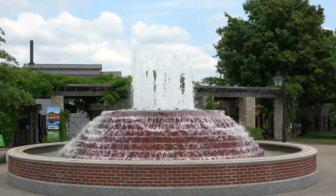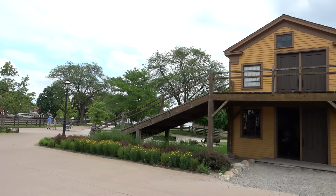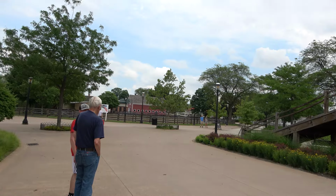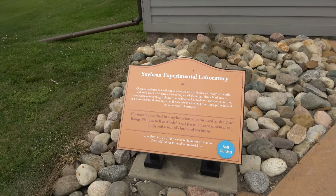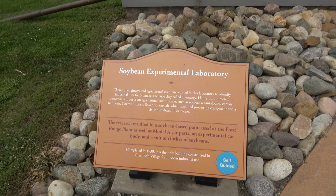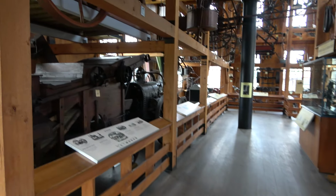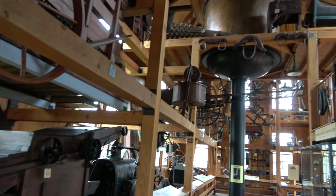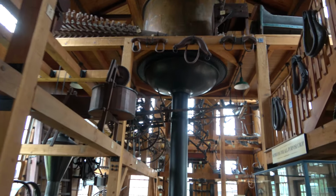Before you head into the village, there's a beautiful fountain. So we made it inside the village, and there's all sorts of different things in here, including a soybean experimental laboratory. So there's lots of stuff in this soybean laboratory. And it's also air conditioned in here, which I was not expecting. No, nice.